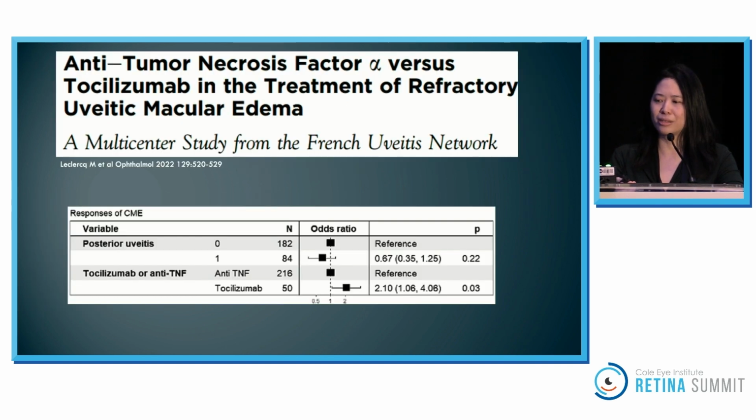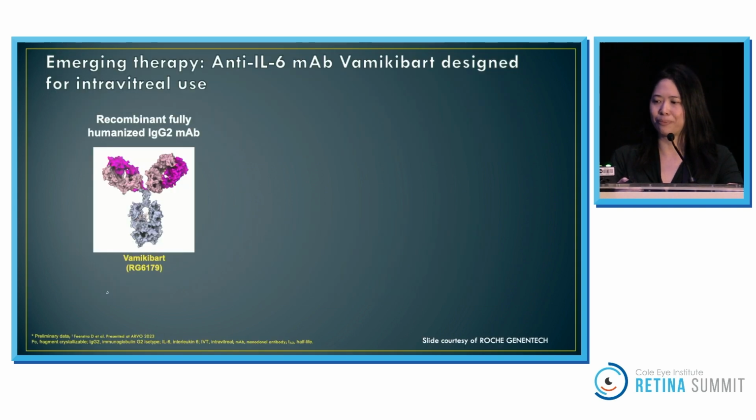In fact, in this retrospective study by the French Uveitis Network, where they compared tocilizumab with TNF-alpha inhibitors, tocilizumab was found to be more effective in complete control of uveitic macular edema than TNF-alpha inhibitors. But they didn't show a difference in terms of steroid sparing or relapse rate.